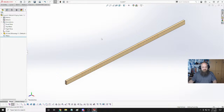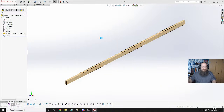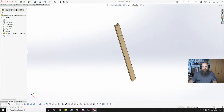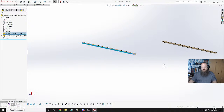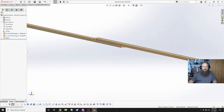Okay, maybe I have to save it first. Back wall subassembly. I know it says sub as, so get it out of your head. Alright, doesn't matter. So we're going to do this, and I'm going to duplicate that piece. So what we're going to do is just build the back wall, since that's going to be the easiest for now.